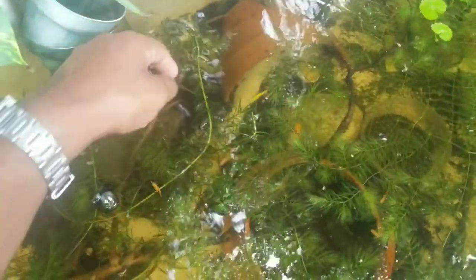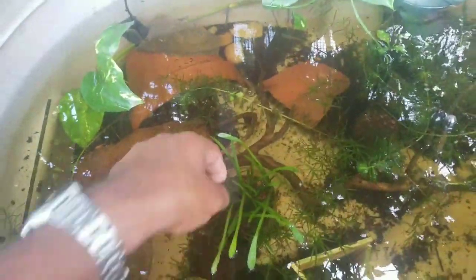And they're absolutely gorgeous. So look at this pot. Remember the pot? Chain sword. Doing good. Excuse me. It's not COVID. I'm going to leave you with that.